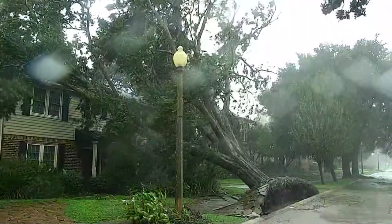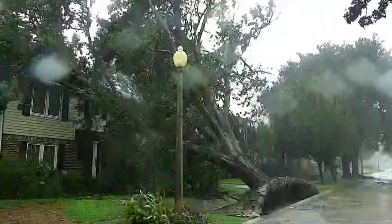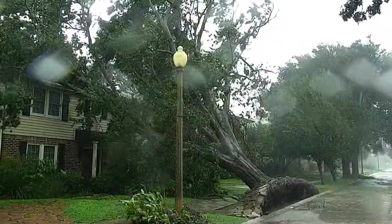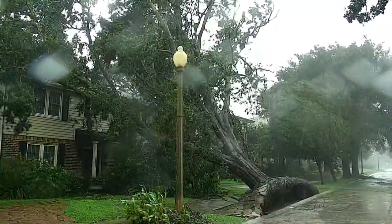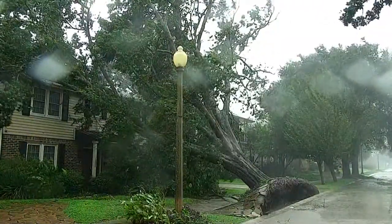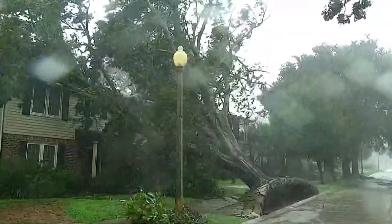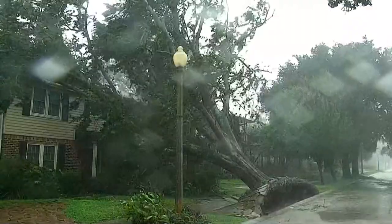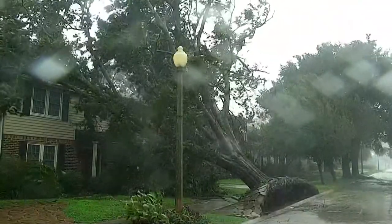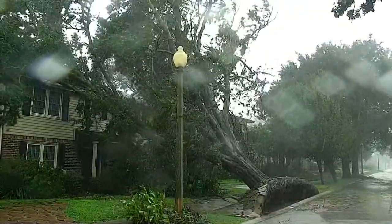But as you can see, the direction of the wind and the rain is pushing that tree further and further. The force of the storm is pushing it onto the house. We certainly hope for the owner's sake that that won't be the case, but that really depends on the length of time that the storm pushes that tree towards that house.